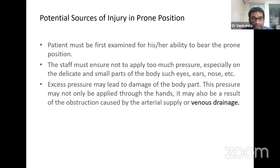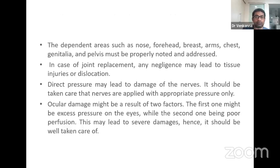This pressure may not be evenly applied, or may also cause obstruction of arterial supply or venous drainage. It is not only the body parts, but also arterial, venous, even the nerves. The dependent areas such as nose, forehead, breast, arms, chest, genitalia, and pelvis must be properly noted and addressed. This should be initially checked.